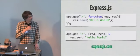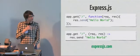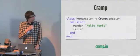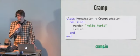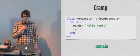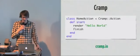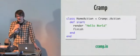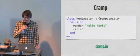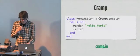And there's also another DSL for Eventmachine called Cramp. And Cramp takes a similar style to Sinatra, but this is built on top of Eventmachine directly. So this is all happening asynchronously, and you'll get a similar kind of performance to Goliath, but writing a much nicer, more readable application.